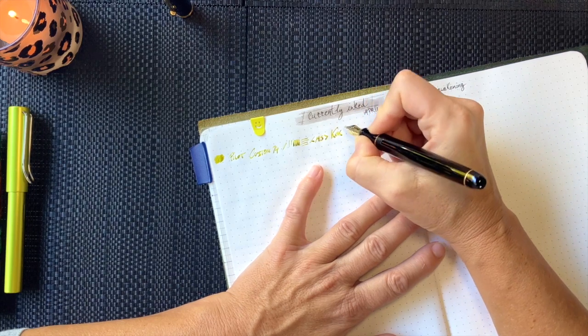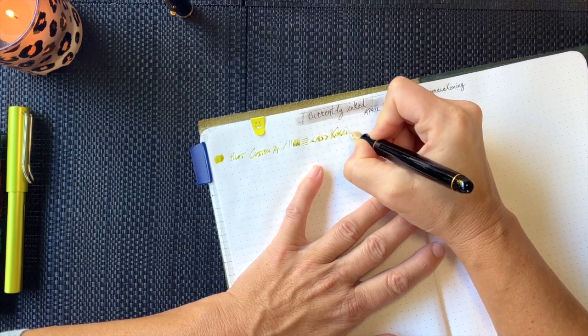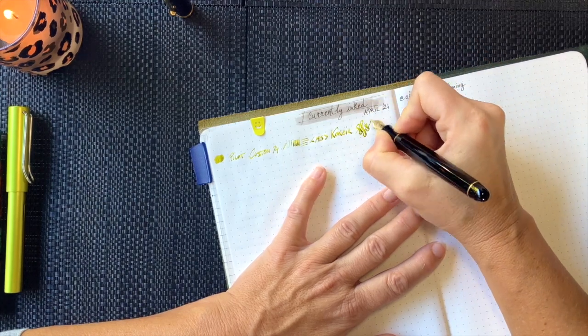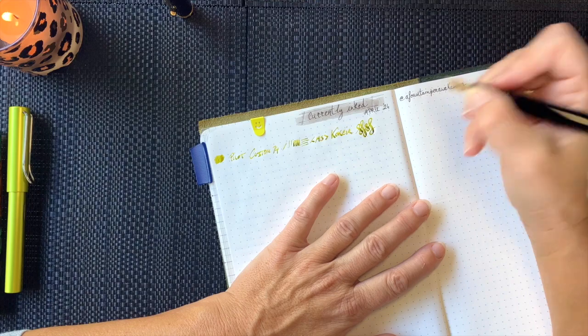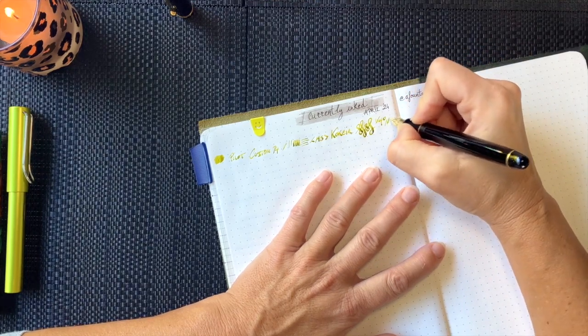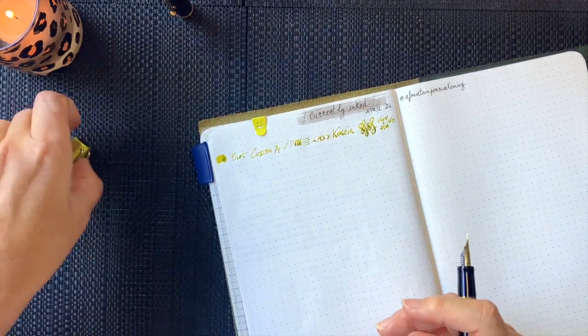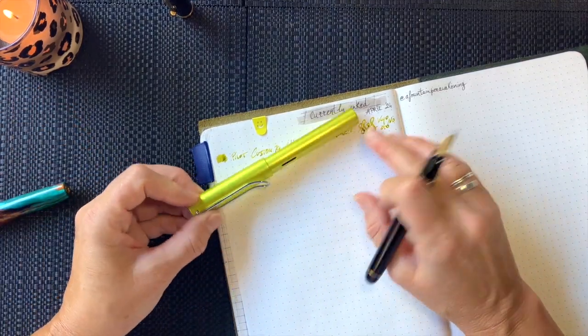So this is Kokeiro, which is a great color. I really enjoy this. It's got great shading, and it's a Kyo no Oto. This would also look really good in my Firefly.